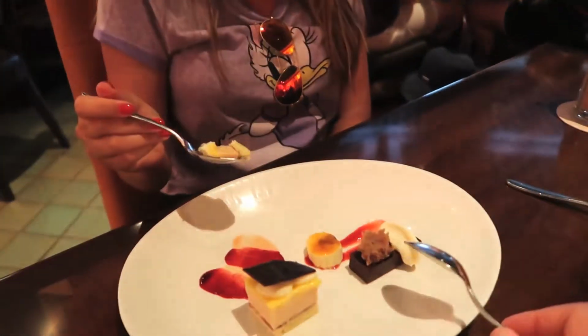Survey says. You can taste some lemon too. Is it good? Ding, ding, ding. I'll try the chocolate ganache. Tasty. I like it. Yeah? Yeah. The cream sauce helps.